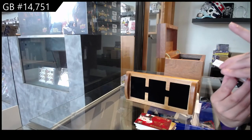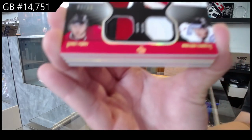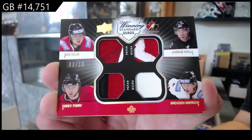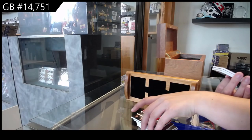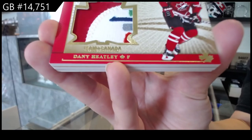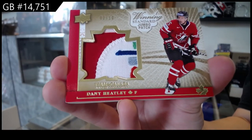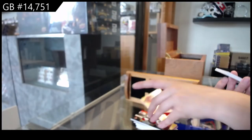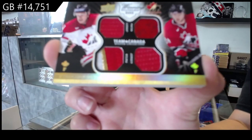Quad patch numbered to 10 of Rick Nash, Jerome McGinley, Brendan Morrow, and Corey Perry. We've got a jumbo patch numbered to 10 of Dany Heatley. Dual jersey, dual patch numbered to 25 of Getzlaf and Perry.